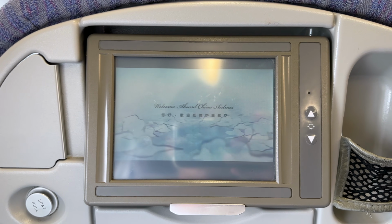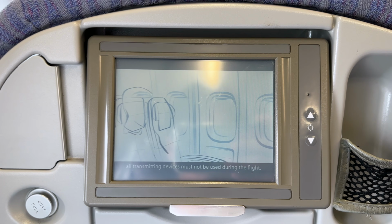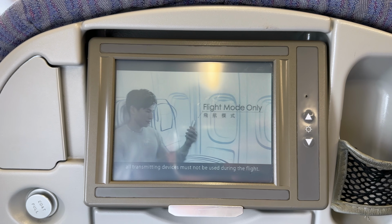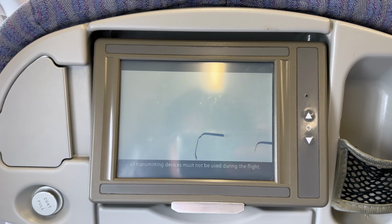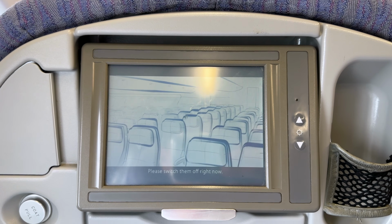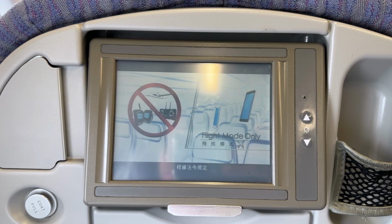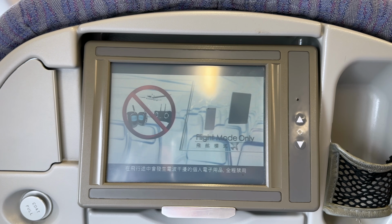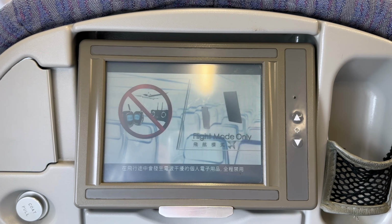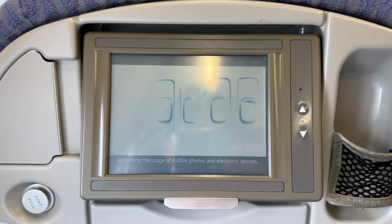Welcome aboard China Airlines. Dear passengers, according to CAA regulations, all transmitting devices must not be used during the flight. Please switch them off right now.